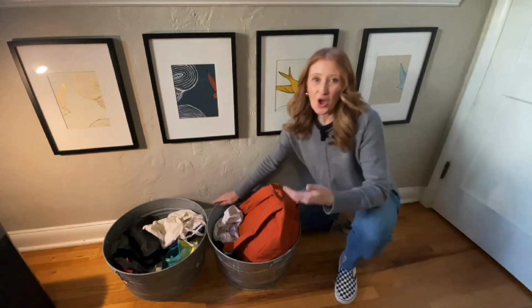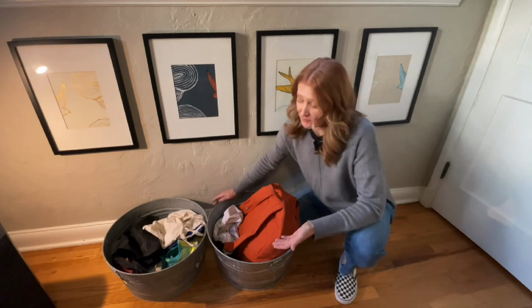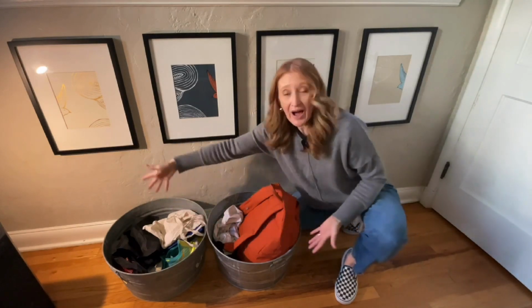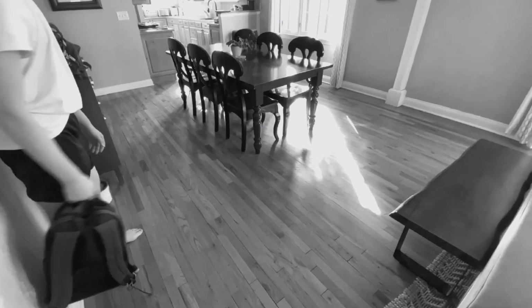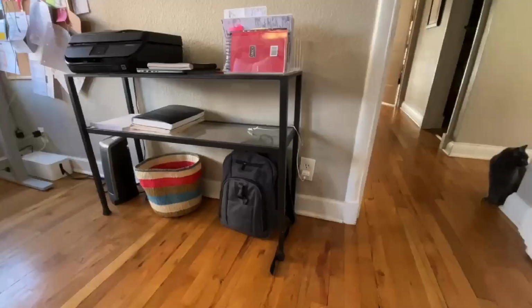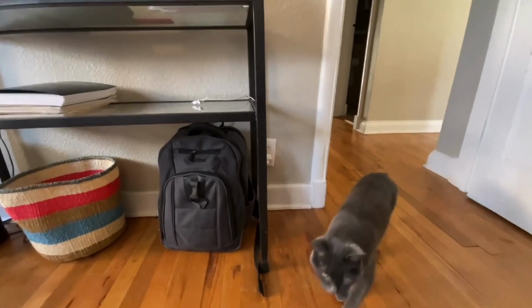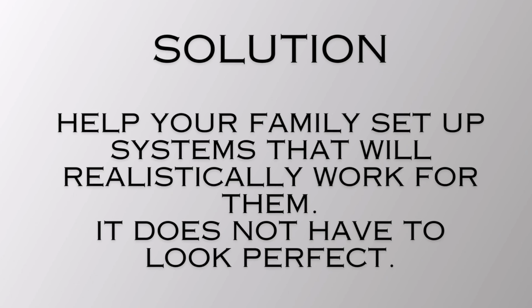Another way to get your family involved in organization is to give them ways to store their stuff. My daughter stores her backpack and dance clothes in these 2 bins on our main floor. This helps so that all of her things are not all over the floor, but rather they're contained, and it's an easy solution for us. Is it the most beautiful thing? No. But does it work? Yes. Instead of having my son throw his backpack on the ground when he gets home from school, I have given him a spot in my office where he knows to keep his backpack. This helps keep the house very organized, and it's a system that works for him. The solution, if your family is not on board with your organizing, is to help your family set up systems that will realistically work for them. It does not have to look perfect.